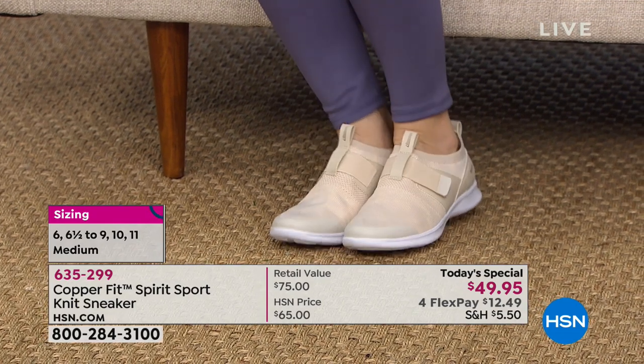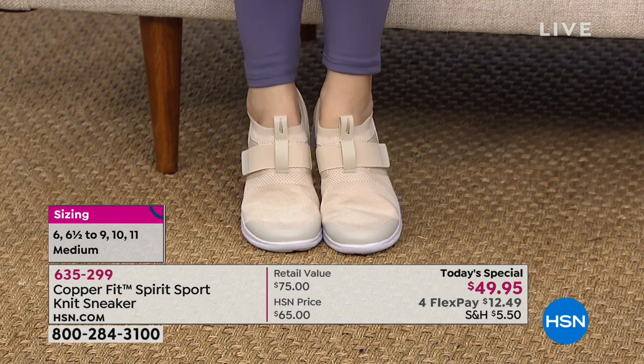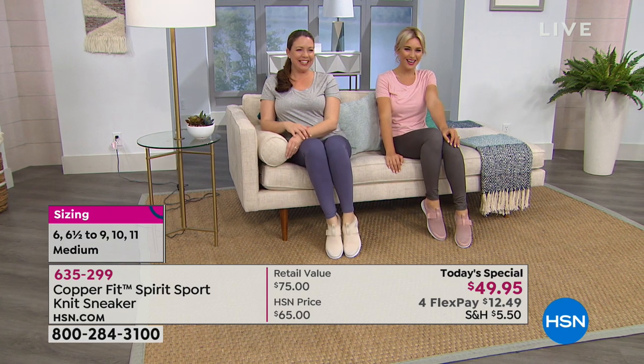Right? So I can't wear anything constricted. So that's where the leather shoes are out. But I think you'll really be fine. Yeah, I really have wide feet.